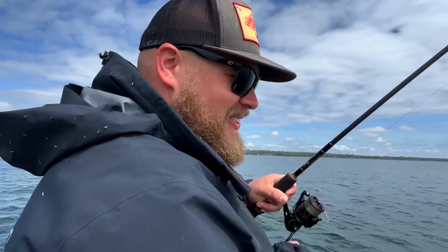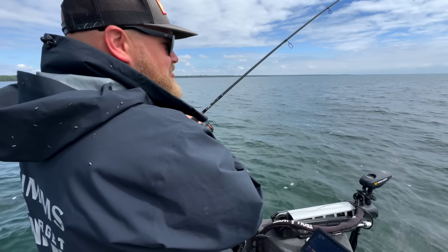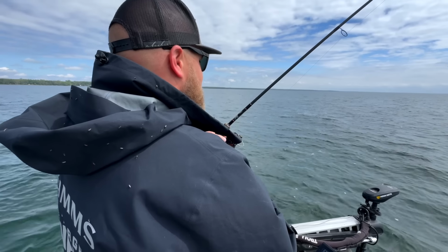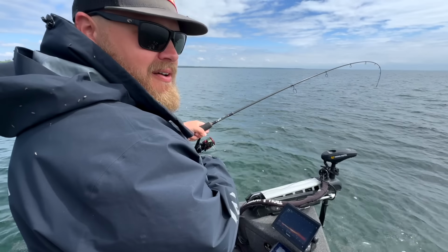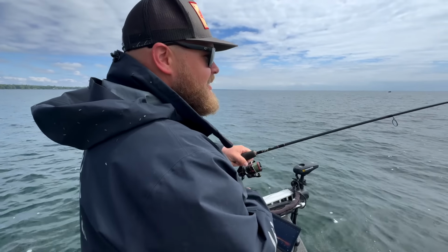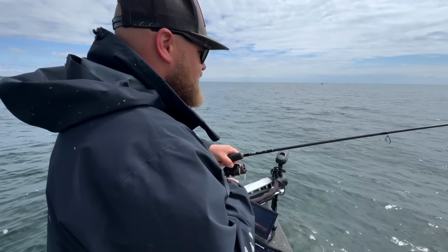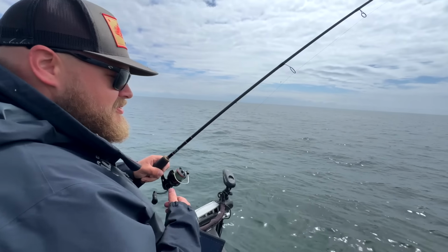Just like that, like clockwork. You see what we're dealing with? Thank goodness there's still just enough wind to keep them off our faces for now. Oh, that's three casts in a row, dude. Should have done this an hour and a half ago. Went an hour and a half with catching one and getting turned down and turned down, and now they're just racing up for it.